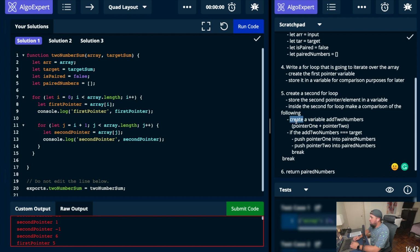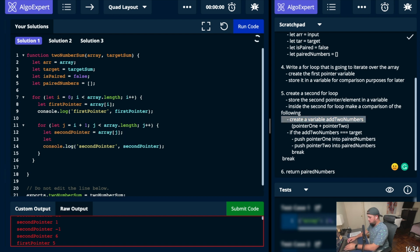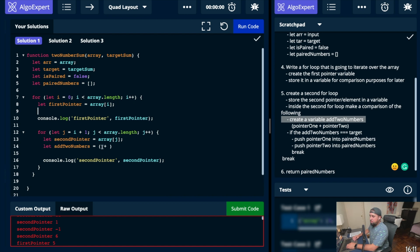So create a variable called addTwoNumbers. So here I'm going to create a variable called addTwoNumbers and say, what did I say? We're going to do pointer 1 plus, do I even have a reference? Oh, the first pointer. That's why it didn't change colors. Let's make some space here. Looks a little clustered there. First pointer plus second pointer. And let's log it out. So here we're going to do a console.log of addTwoNumbers.